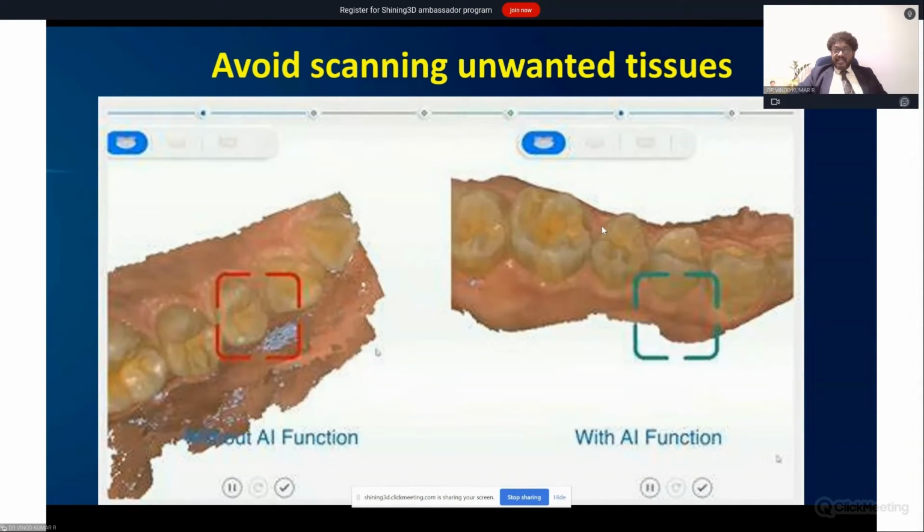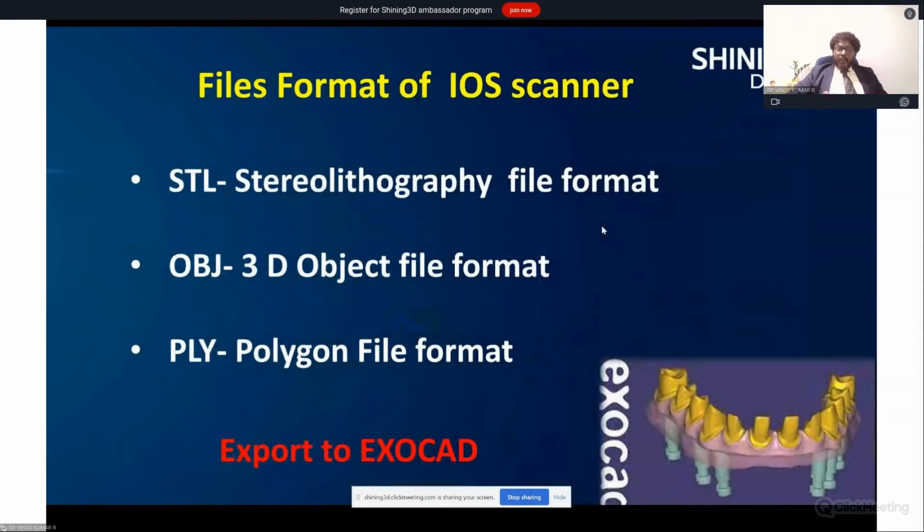When you're scanning the tissues or oral cavity, the AI function should always be on. And once your scan is ready, your files are in three formats. One is the STL format, which is the standard format in 3D and digital technologies. You have an OBJ format and PLY formats. So you can choose the format in which you want to export this.